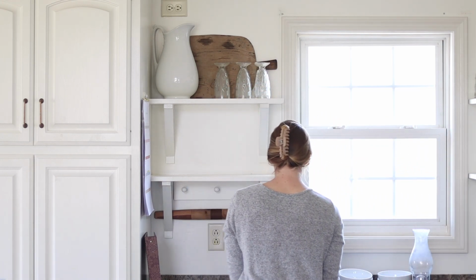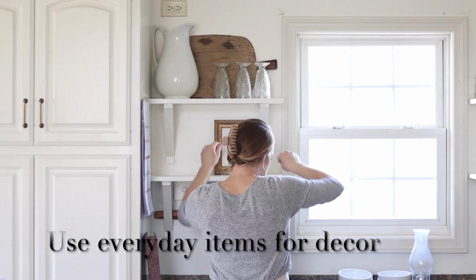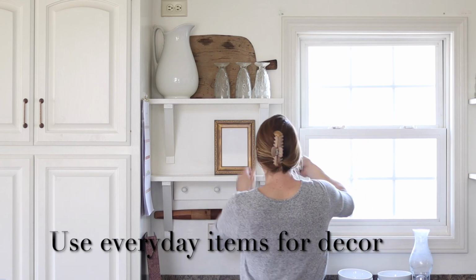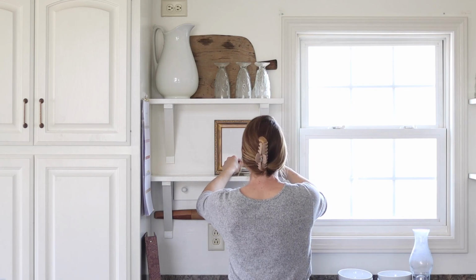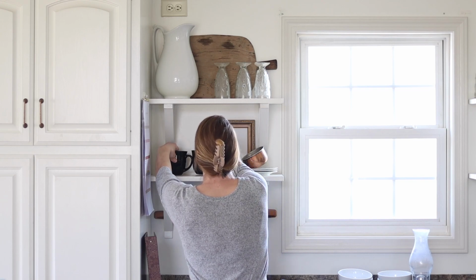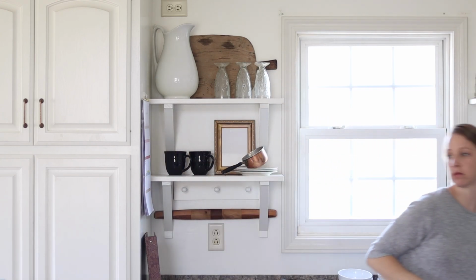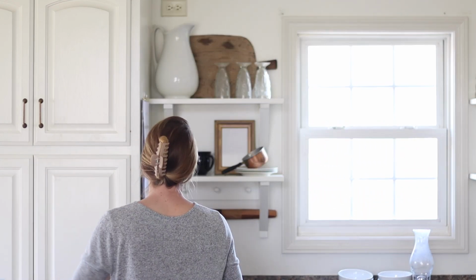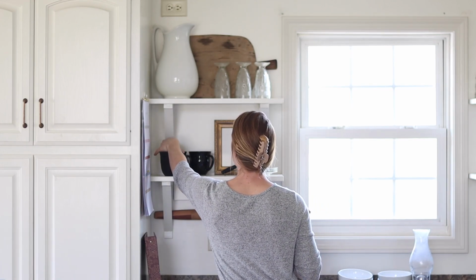The second thing that I like to do is decorate with everyday items that you're going to be using regularly during that season. Specifically for us in the kitchen, we have mugs that are over here on this shelf. And in the winter months, I have all 6 of them up on the shelf because between me and the girls and my husband, we are definitely drinking warm drinks in mugs.